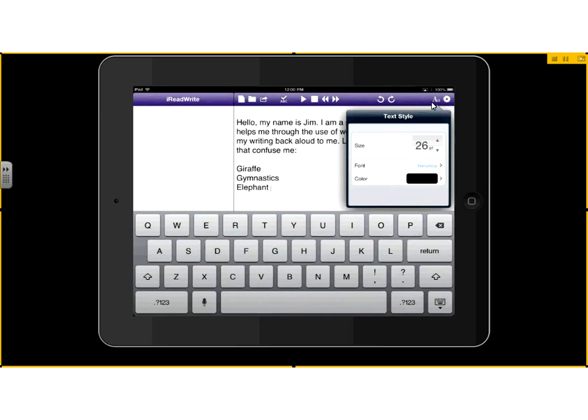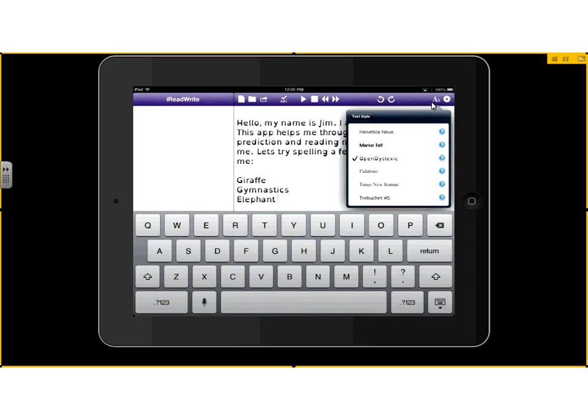We can also change our font style. And just like some of the other ones that we've seen, this app has the Open Dyslexic font. So we can change that font to Open Dyslexic to help our students that have dyslexia if they need that option there. We can also change the color of the text. Right now it's black. If we change the background color, we may want to change the color of the text as well.